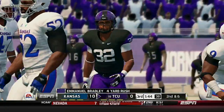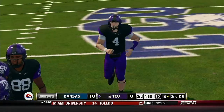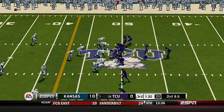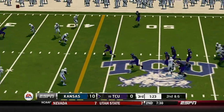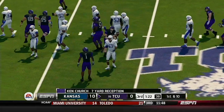Run up the gut. That makes it second and six. Second down and six, ball on the 49. Look for his tight end over the middle. He's tackled at the 41.